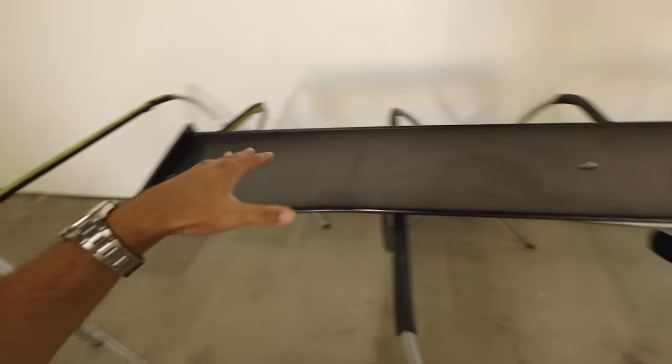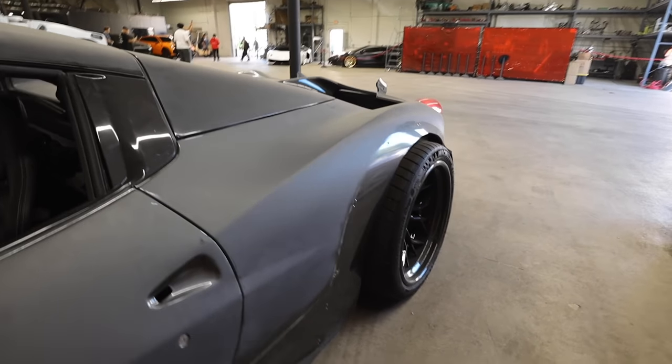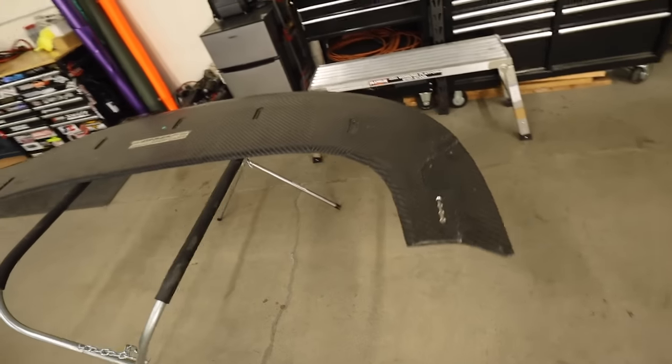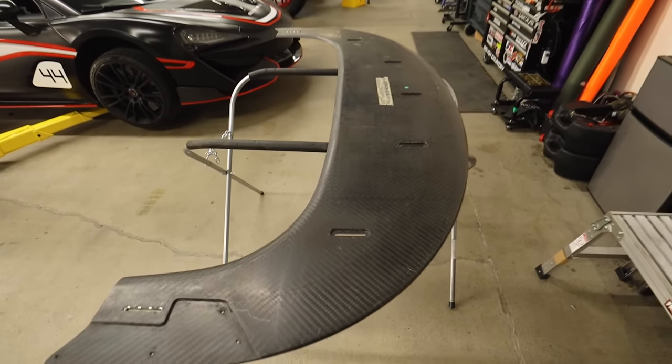And then we have a wing sitting here on the stand, so I imagine that's going to go right on the back. You can see from this angle, this kit is going to look nice on this car. You see the front splitters on these cars are much bigger than what you see on the BMWs. They go that far underneath the car, which is very nice.